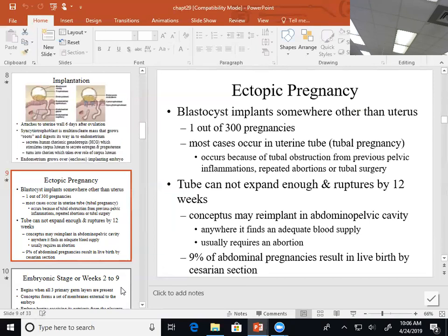So they're going to end up seeking medical help, and they're going to have emergency surgery, and they're going to remove that developing blastocyst and remove that fallopian tube. Some women then think, well, now my chances of getting pregnant are going to be much less. But actually, there are many women, after having an ectopic pregnancy and the removal of one fallopian tube, who have a whole other side that's working, usually.